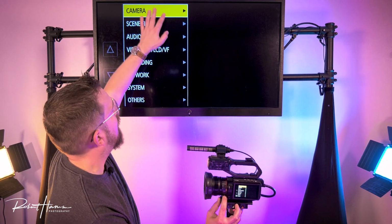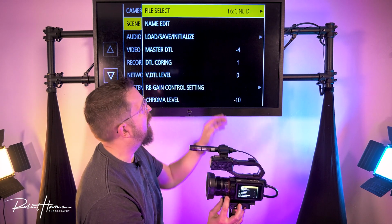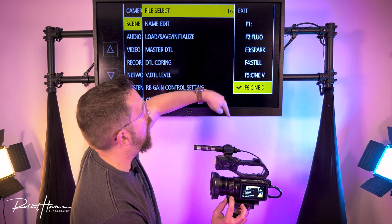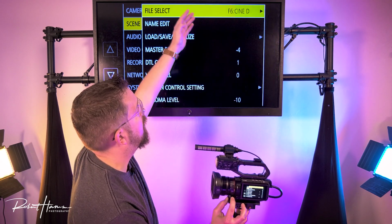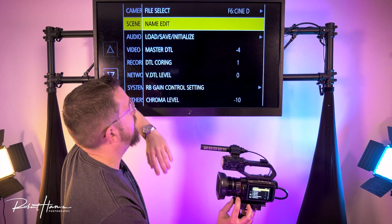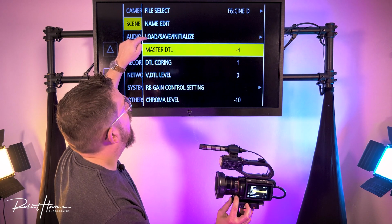And the most important thing I think I want to show you is our scene files. In our scene files, these are the files that we can choose from. And you can notice F1 all the way through F6. So we've got several different ones to choose from. You can change and name your own. You can completely customize these, and you can download more straight from Panasonic.